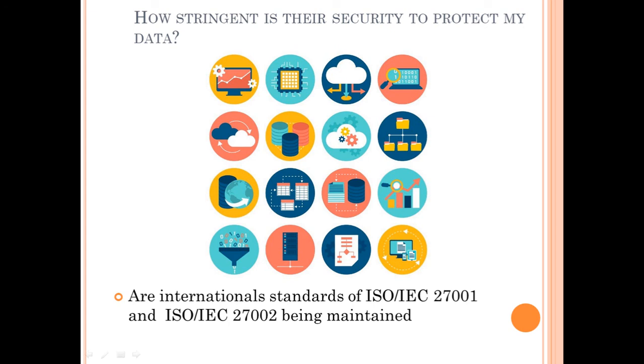Lastly, you want to see how stringent their security protocol is, to ensure that they are capable of protecting your data, right? Talk with them in that regard. Know what security protocols are being maintained by the company, and whether what they have is satisfactory enough for you. That's definitely one of the most important things to consider as well.